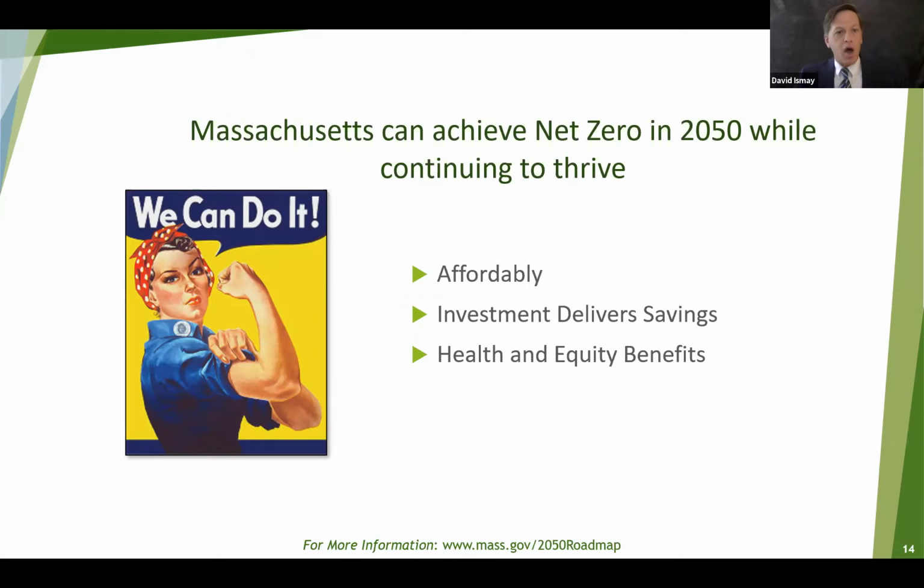And we saw across pathways undeniable health and equity benefits from achieving net zero. This enterprise itself is critically important for delivering health benefits and outcomes, particularly to those communities that are today overburdened by fossil fuel production or pollution.